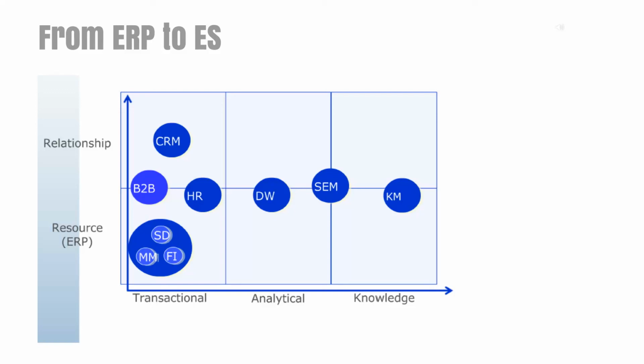If you move up into relationships, you get into systems handling relationships with employees, human resources, or relationships with other companies, B2B, or the customers' CRM systems. You can move right from transactions into analytics and knowledge, and then you get into systems like data warehousing, business intelligence, knowledge management. And some people will then use the term enterprise system as an umbrella for all of these different systems.